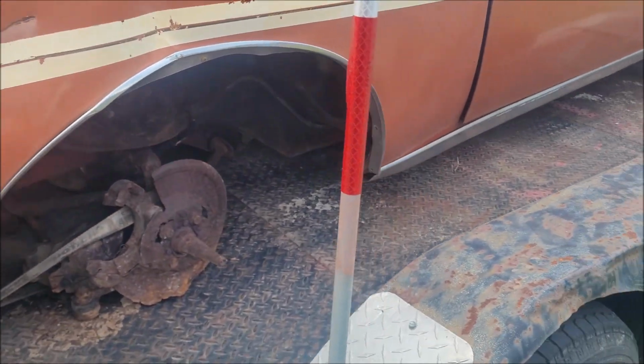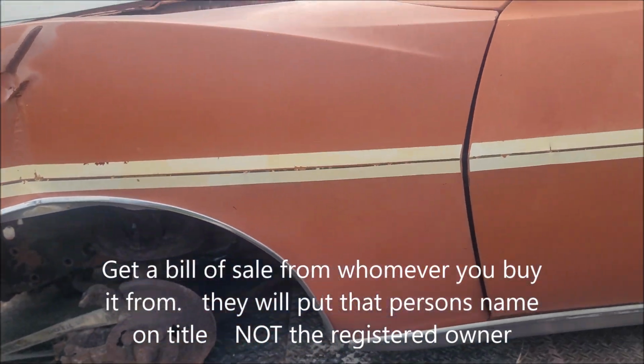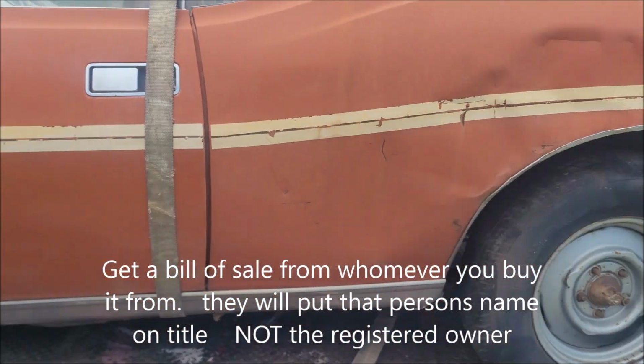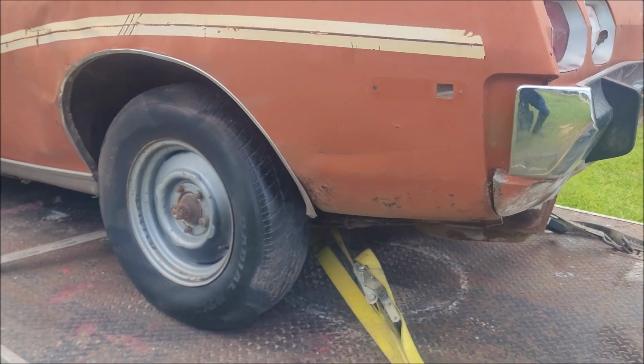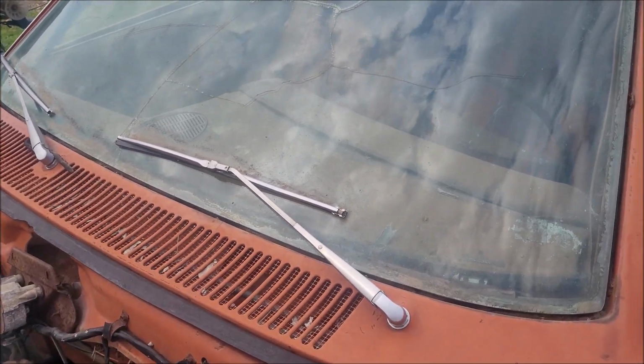So bill of sale, bill of sale, bill of sale. Make sure when you buy something, even if you're not going to transfer the title, get a solid bill of sale, because they wanted to look at that bill of sale every place I've been. Well, the window just fell out. This chrome was kind of holding it on the side, so I'm going to put some caulking just to hold that window in there so it don't fall out.